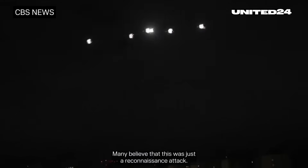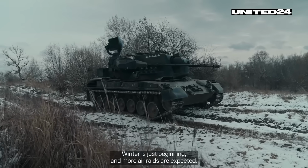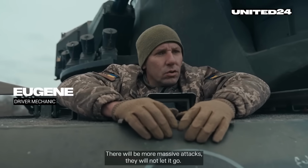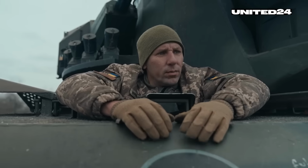Many believe that this was just a reconnaissance attack. Winter is just beginning, and more air raids are expected. There will be more massive attacks. They will not let it go. The destruction of our infrastructure is one of their top priorities.